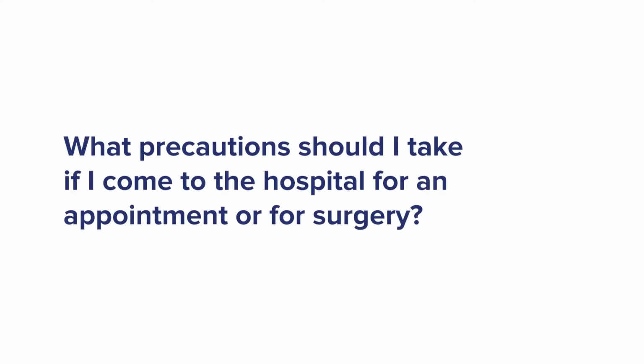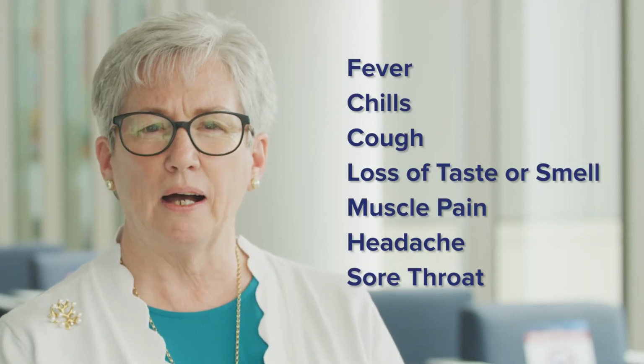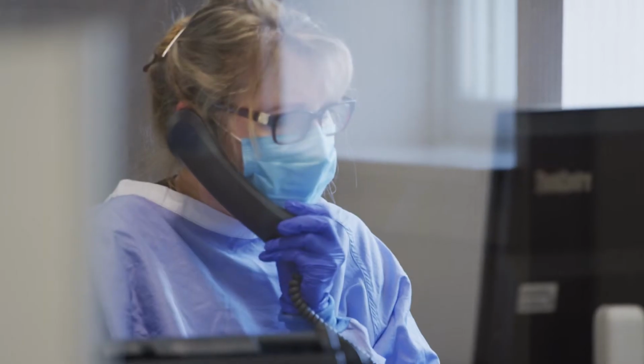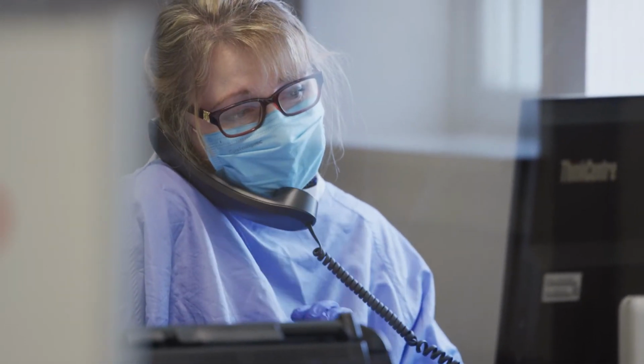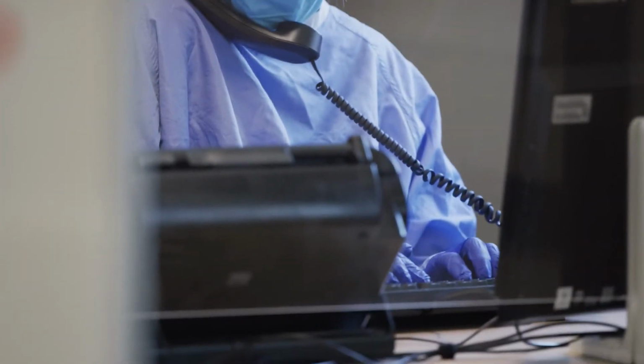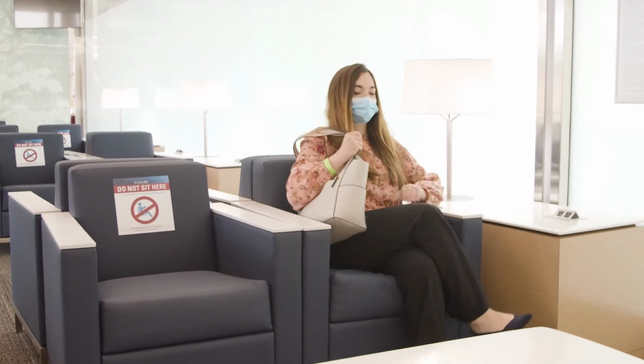So you might ask, what precautions should I take if I come to the hospital for an appointment or for surgery? 24 hours prior to your appointment, you'll receive an automated text or call that is designed to screen patients for COVID-19 symptoms. Please be sure to respond to the text or answer that call. If you have any symptoms that could be consistent with COVID-19, and this includes fever, chills, cough, loss of sense of taste or smell, muscle pain, headache, or sore throat, you will receive a call back from a nurse. He or she will review your symptoms with you and determine if you need a COVID-19 test, a telemedicine visit, or if you should reschedule your appointment or surgery. Wear a face covering or mask for your visit, procedure, or surgery.